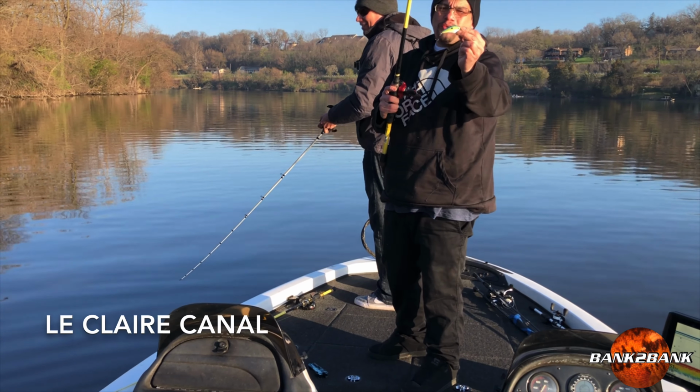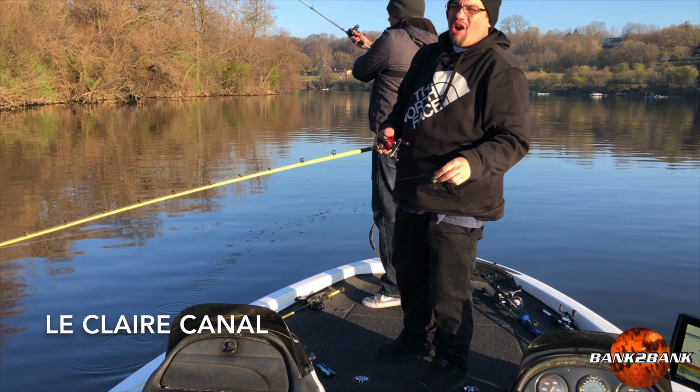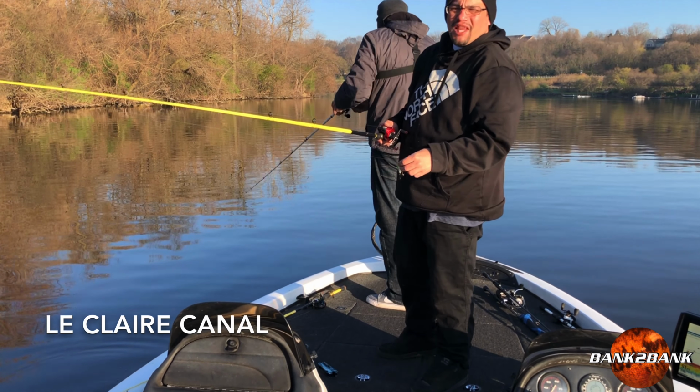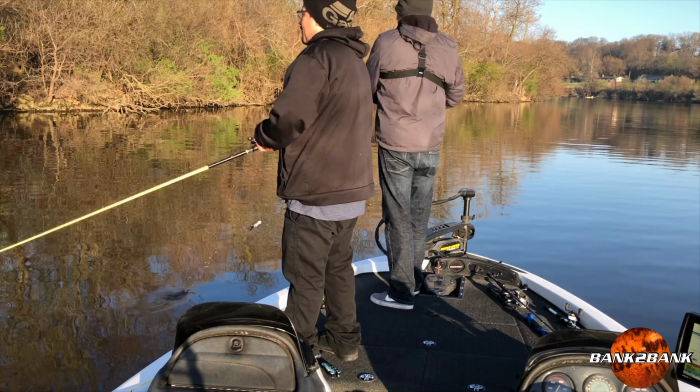I'm gonna start with throwing a square bill today, a sexy shad, along this bank. It's mixed with rock and a lot of wood with laydowns. So hopefully we get one out of here when the water's up.